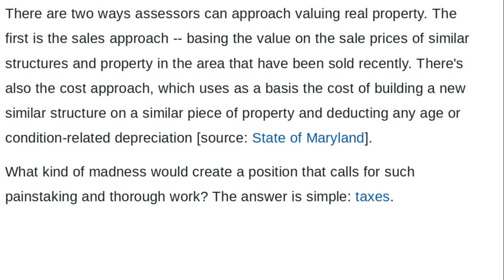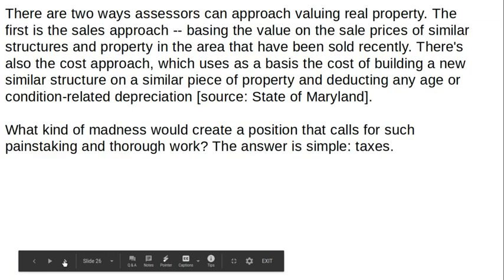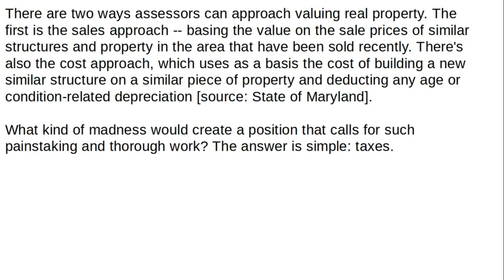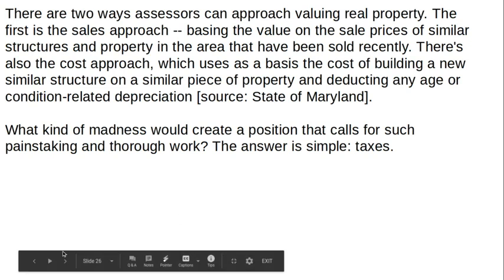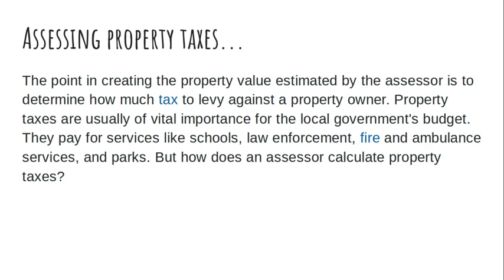So why such an incredibly tedious job? Like why would they create a job that requires that kind of work? It's all about taxes. The point in creating the property value estimated by the assessor is to determine how much tax to levy against the property owner.